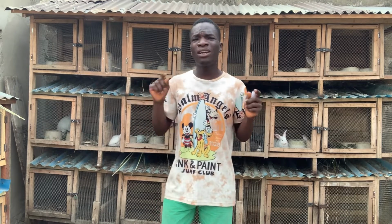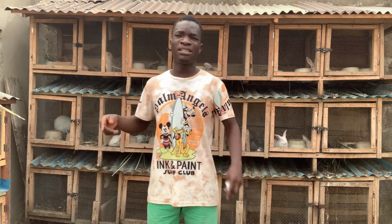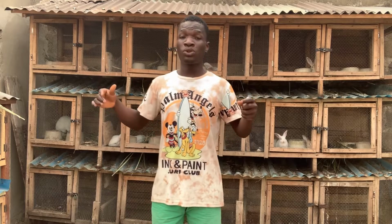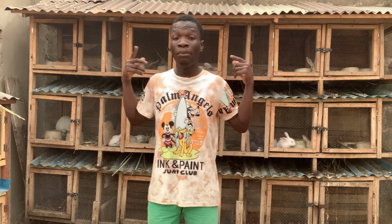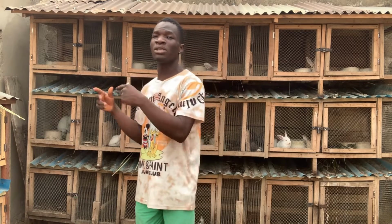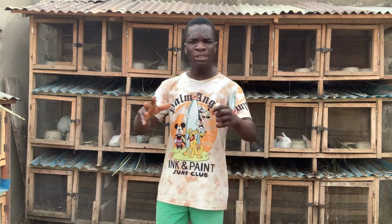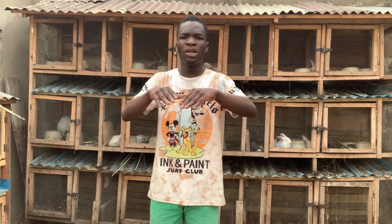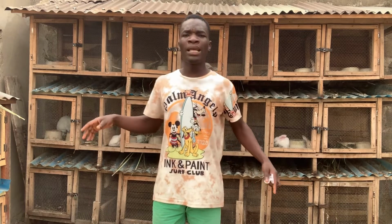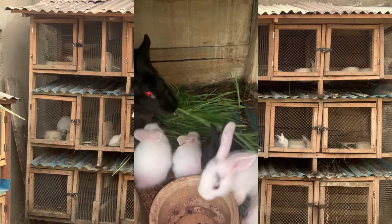Yes, that one is a very, very simple science there. They won't really grow very big because they're always burning fat. If they're always running around burning fat, they won't really grow very, very big. As to someone who is keeping them in a place where they can't really burn a lot of fat, yes, they will grow bigger than someone who just lets them run around. So make sure, if you want your rabbit to grow very big, that the space you are keeping them in is not too big, which will make them burn fat.